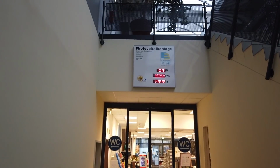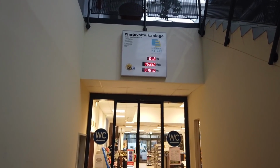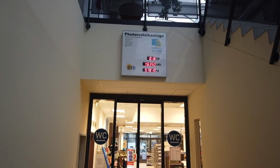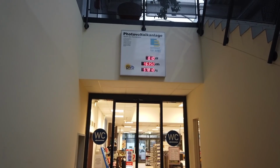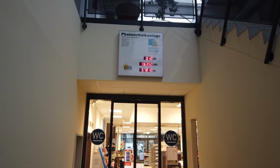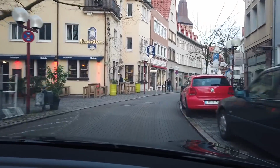We're in Lohne, Germany, and I guess on the roof they've got solar because, I mean, obviously it's overcast and late in the day, so it's only 0.16 kilowatts, but that is how many kilowatt hours they've produced, I guess, since they installed it. And that's how many kilograms of CO2 they have offset. We're in the town of Onsebroek.